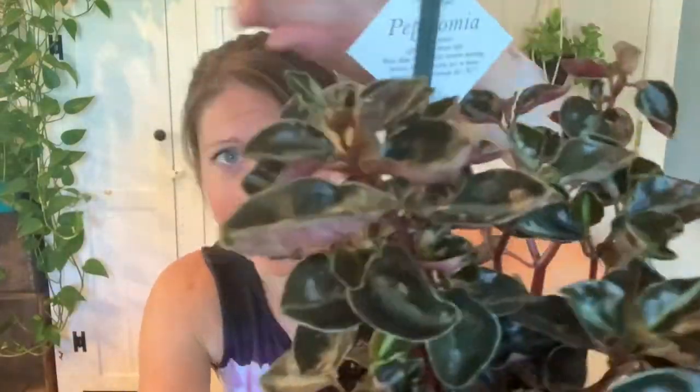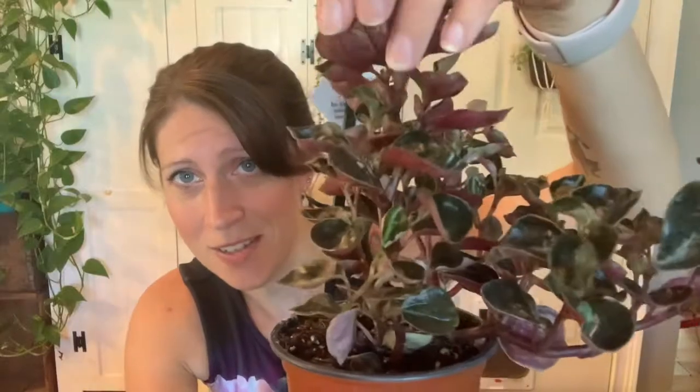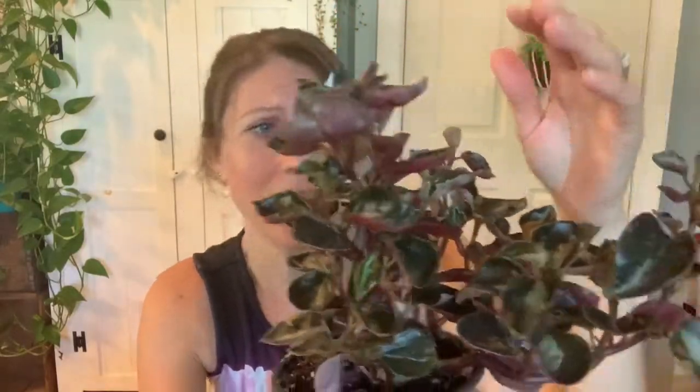I love Peperomia. I have a lot of them. Like I said, I think they're really easy to care for. I think they're beautiful. This one is variegated, and then the undersides of the leaves, can you see that beautiful purply red, I don't even know what you would call that, like a maroon kind of color. I just think they're so pretty, and they kind of curl up. I can't wait to repot this one and find a nice place for it.